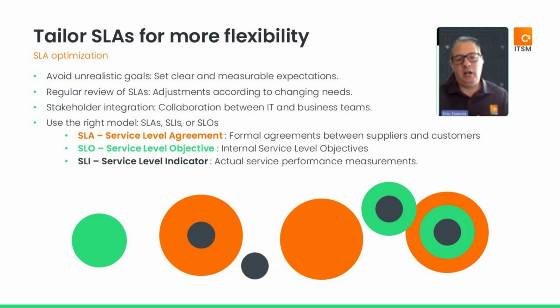So SLAs are used to formalize promises made to the customers. That is what's shared with the customer. The SLO and the SLIs, so the objective and the indicators, they are internal tools for measuring and improving your service performance. They are usually not shared with the client. They are kept for you internally.